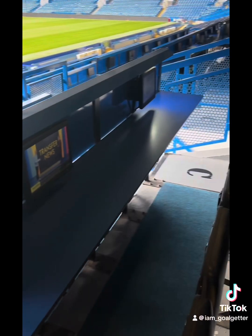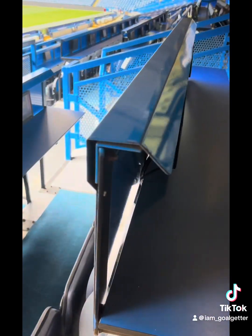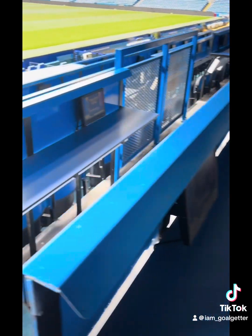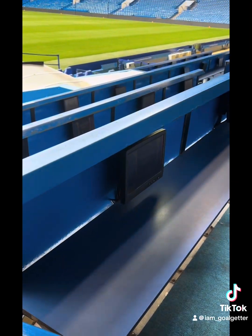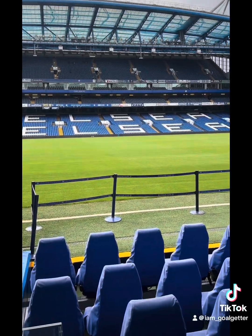So we're going to another section. This is the journalist section, where journalists sit to cover the game. It's above the manager's section. So you can see down below is where the managers will be sitting.